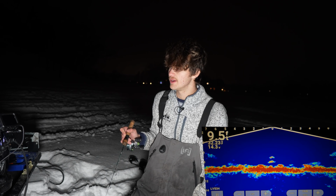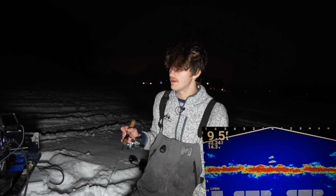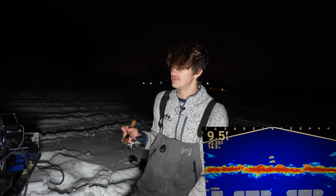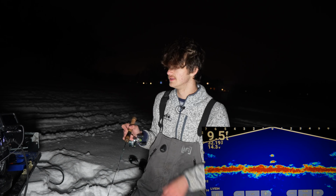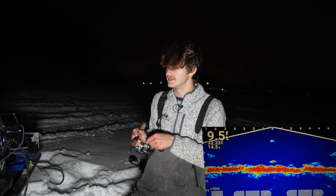We got one coming up right now. It's just a little guy. We're gonna see if he wants to come up and eat. I got a pretty big crappie minnow on. I think that's what's scaring away a lot of these smaller fish like this right here. All right, we're gonna move once more, guys.